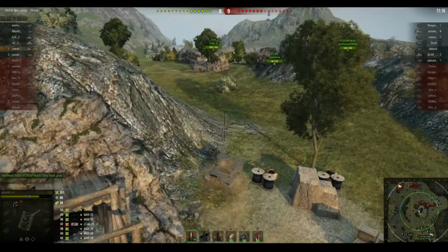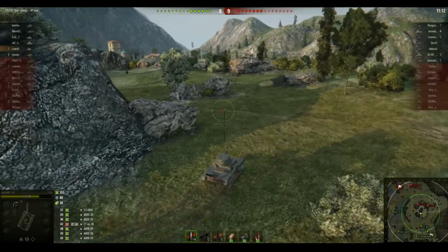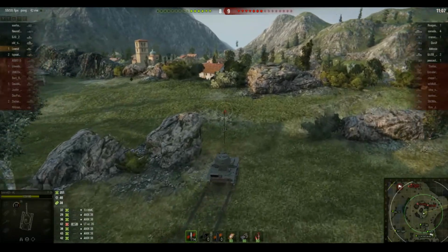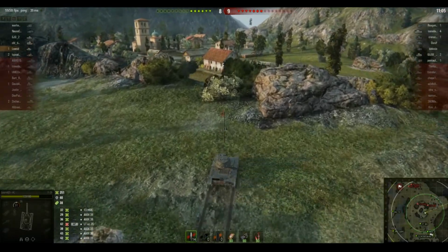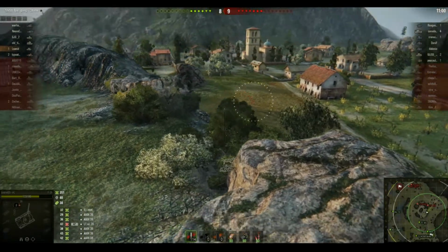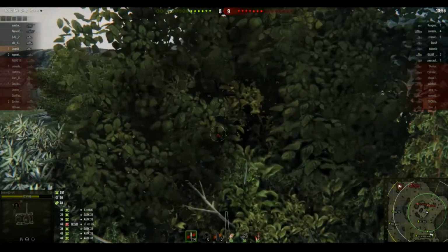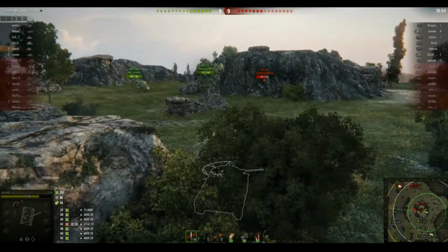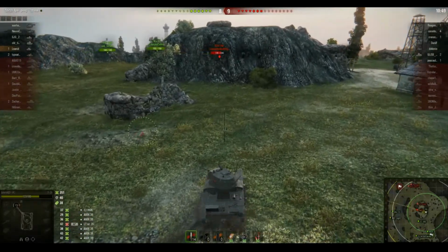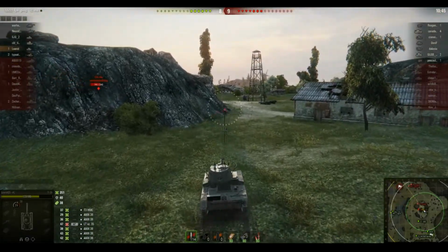Let's see if I can get a spot on that Chiha and maybe get some damage on him while he tries to push up on the 7-8 line. As you can see, the speed is decent. With the upgraded engine, we're talking about a really decent speed. Traverse speed, as you know, is amazing. Same for the hull and for the turret. Oh, and the Chiha has been spotted. He's pushing the hill, and he has more hit points than I do. So he has the advantage if he does it right.